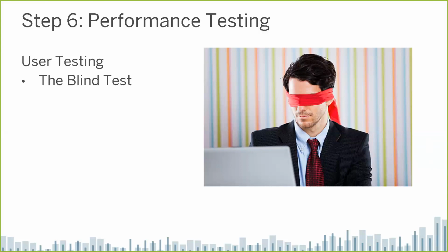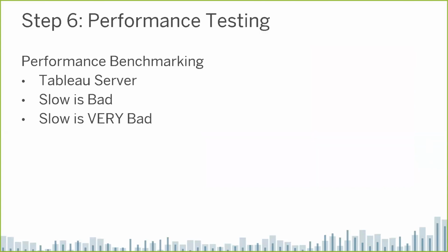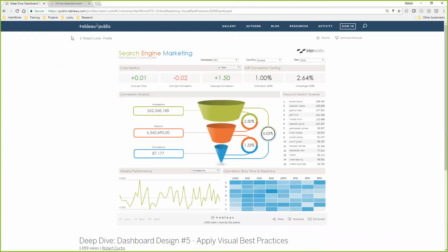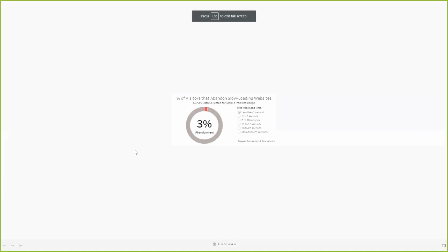And the other thing that's really important is performance testing. Again, we're all about user adoption. All that visual stuff is just to make sure it's easy to access. If your data is slow, if your dashboard is slow, it's bad. I take that back. It's very bad. I've got a chart that I pulled data from here: online abandonment for pages loading on mobile phones. And I think this has a fairly good correlation because people aren't expecting your dashboard to load as fast as a web page. They know that stuff's going to take a little bit of time, so you'll have a little bit of patience.